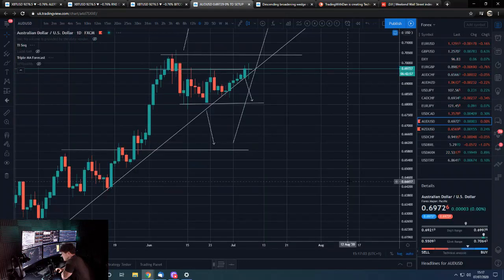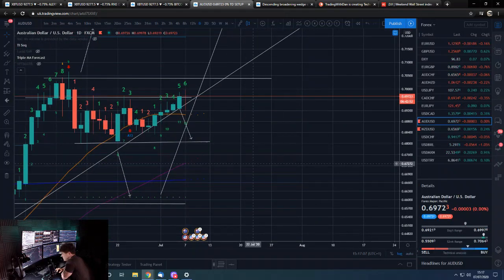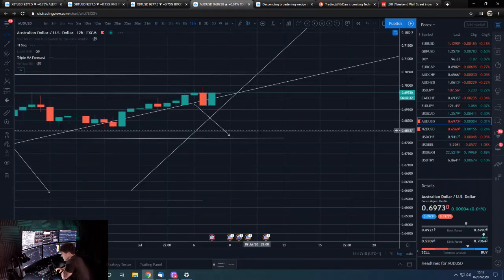Aussie dollar, US dollar. This is one we were looking at yesterday. We highlighted this one as potentially we're losing that line maybe. But we were brought back up pretty quick. Now we're above this level and it's looking very bullish.